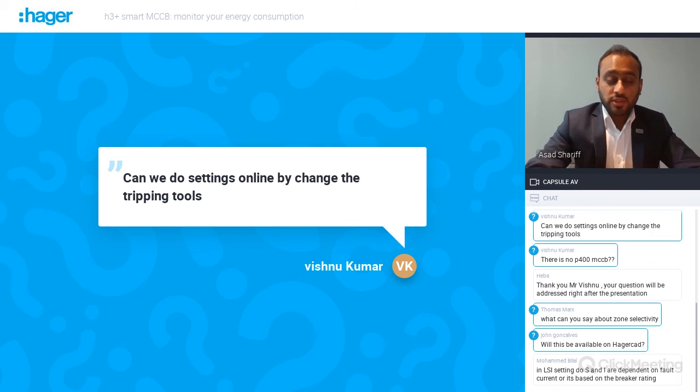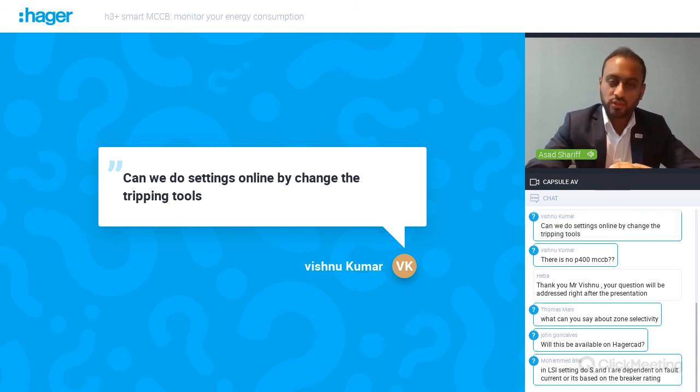The first question is, can we do settings online to change the tripping settings? In terms of the settings, we have the configuration tool. Yes, you can make the settings online. We have an IP address for the configuration tool. Once you access the IP address, you are basically inside the MCCB. So you can make all the protection settings, you can see the measurements, everything is possible.